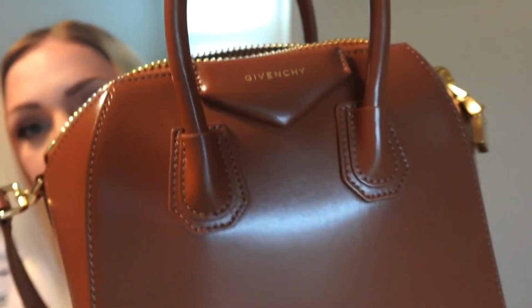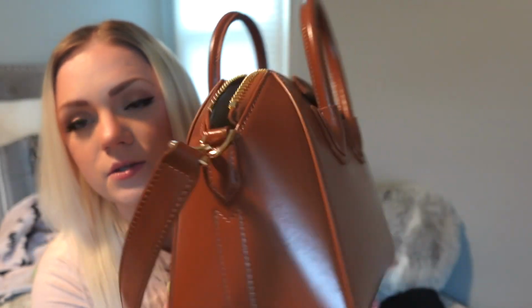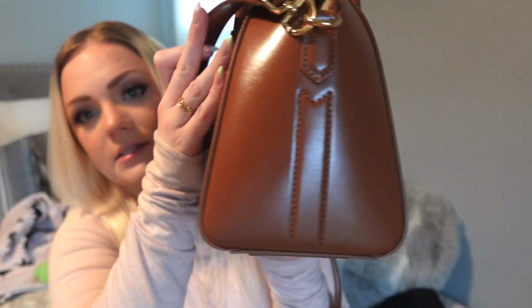So when I unbox this bag, honestly, it is in basically brand new condition. There is no marks or scratches on the bag. As you can see, here's the side.